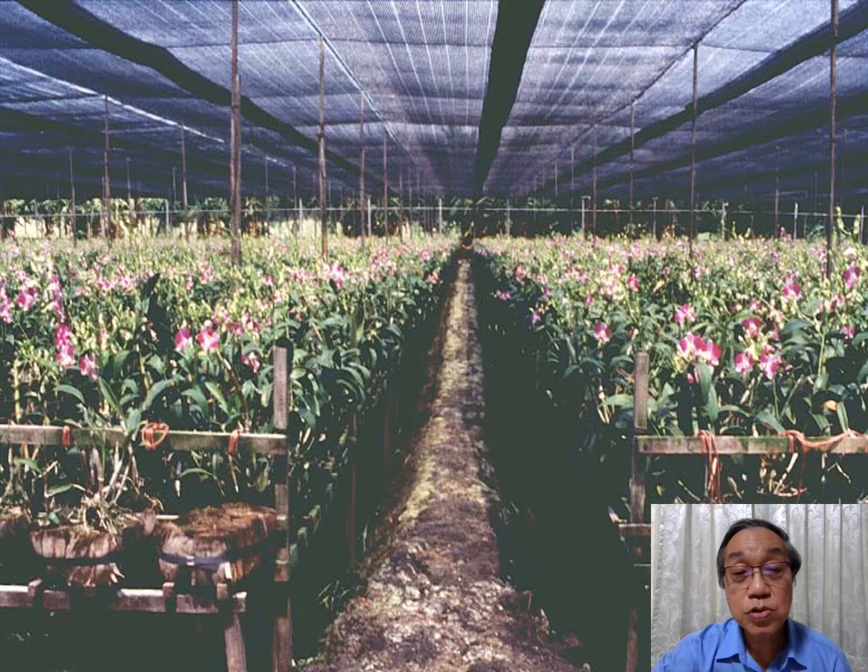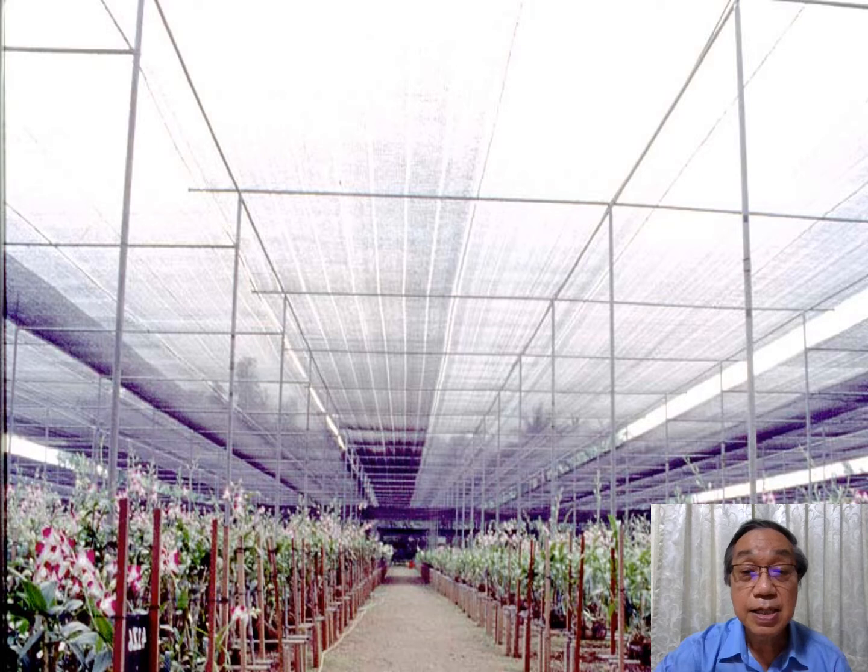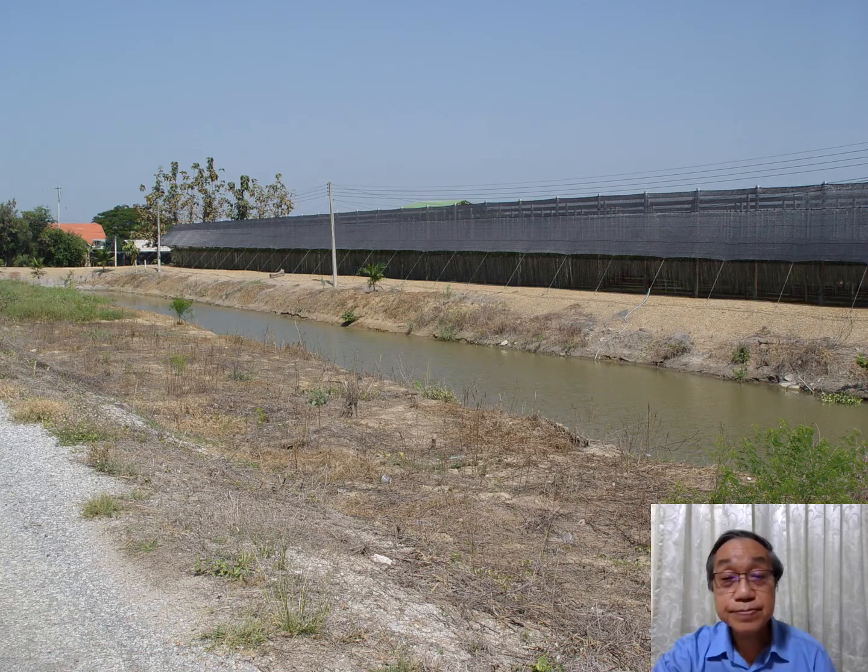This also uses wood, and then we use netted nylon or saran. This one can get uniform shading and last maybe 5 or 6 years. So this one is better than before. And then we can use a galvanized pipe for the construction. And this one is a look from the outside.